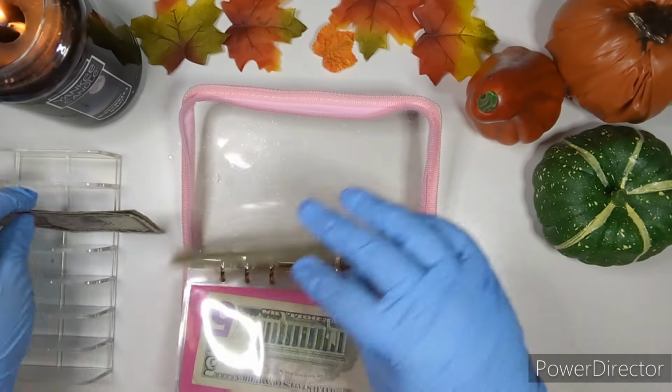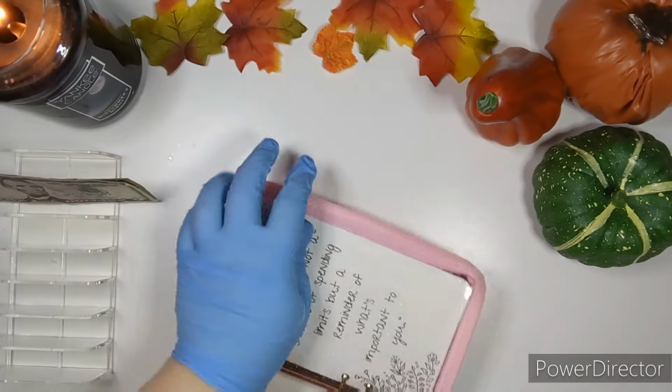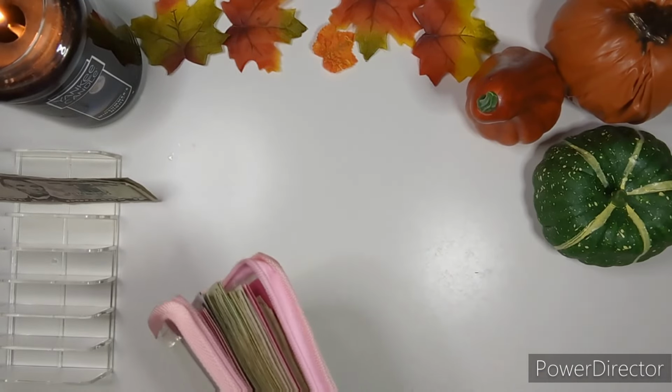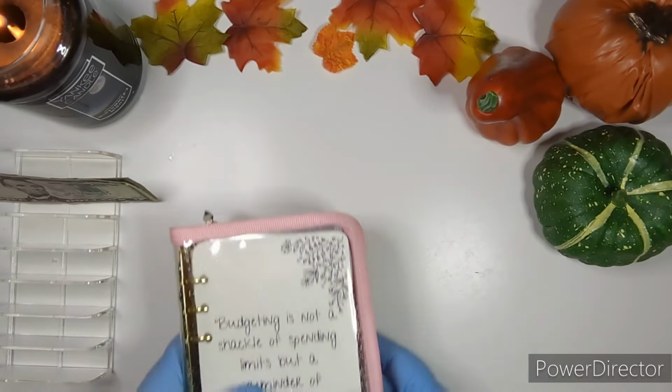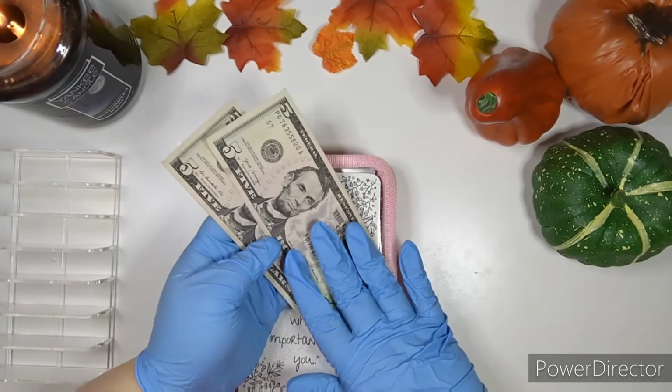Luxury. Actually, you know what? I'm not going to put anything in luxury. What we're going to do is take the $10 that I have left over, and we're going to put it in my Christmas fund.